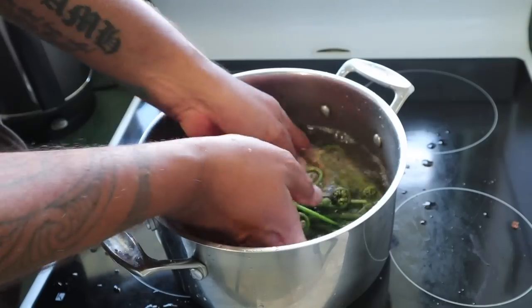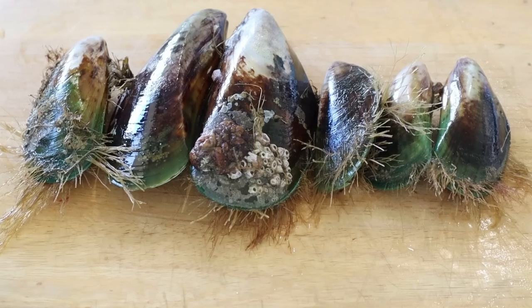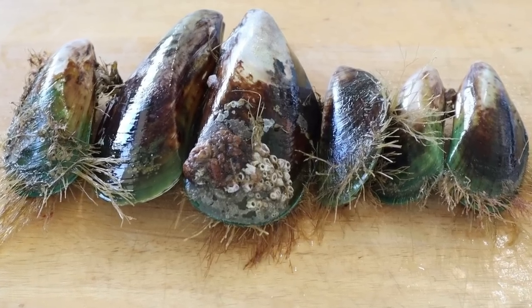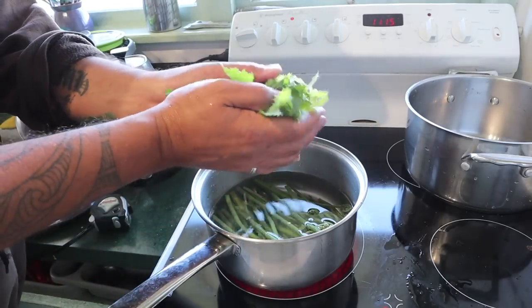Perfect. A little bit of puha that I found. We can add that also into the pikopiko.